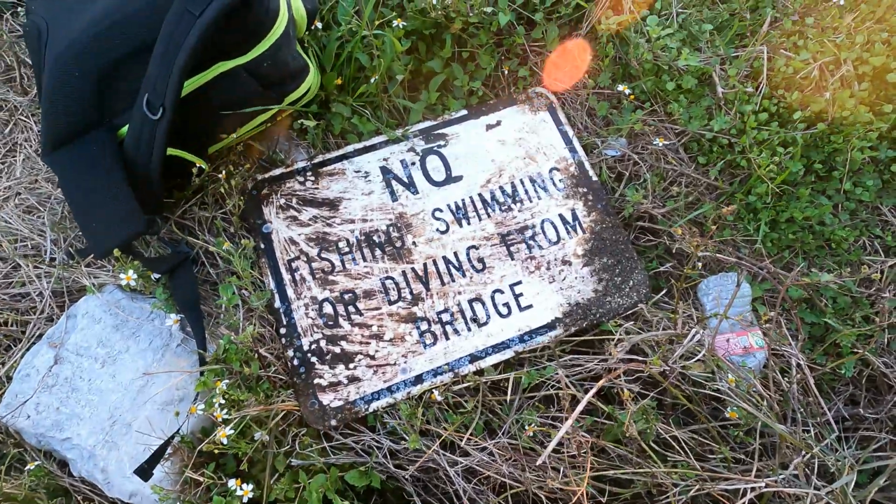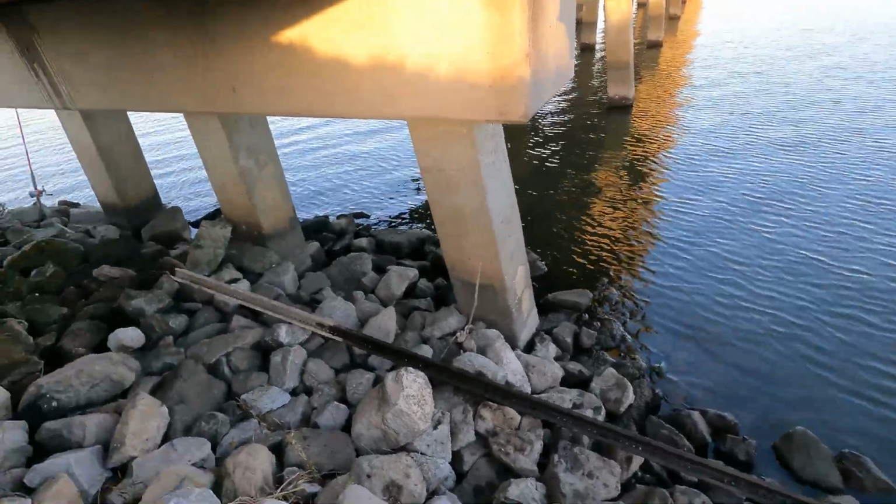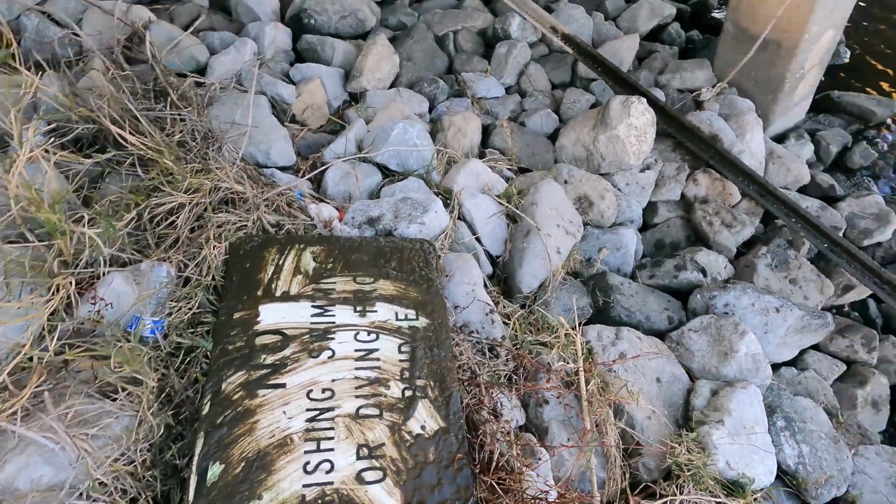Well, I found this sign in the water, and don't know how it got there, but if anyone knows where I'm fishing and they want the other half, come get it.